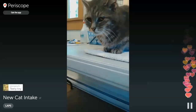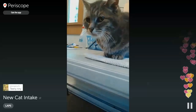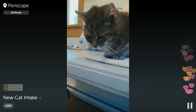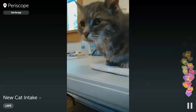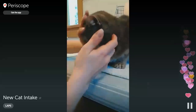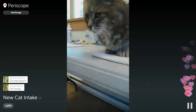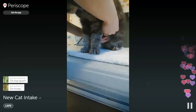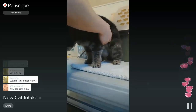She's purring. You want to tap her nose? No purring. That's not working. I don't hear anything obviously wrong. She's surprisingly not that dehydrated. I mean, she is definitely a little dehydrated, but not what I was expecting. Perhaps someone's been feeding her and leaving water out.